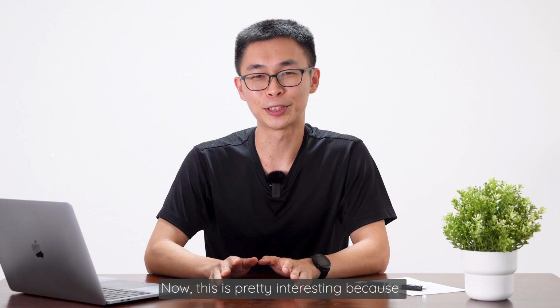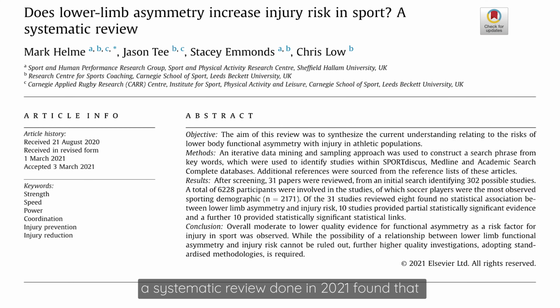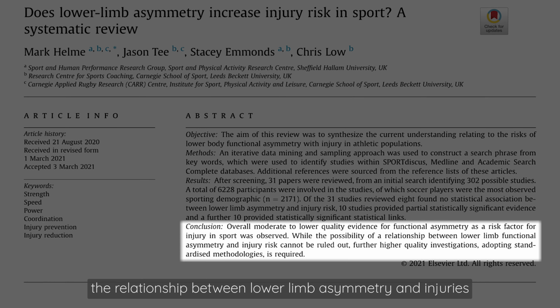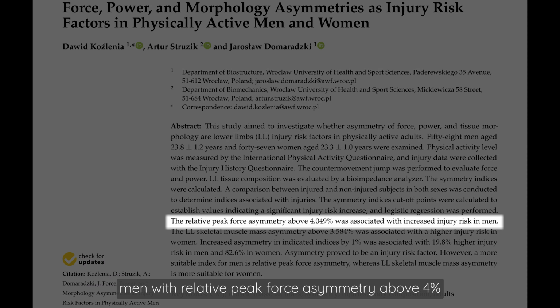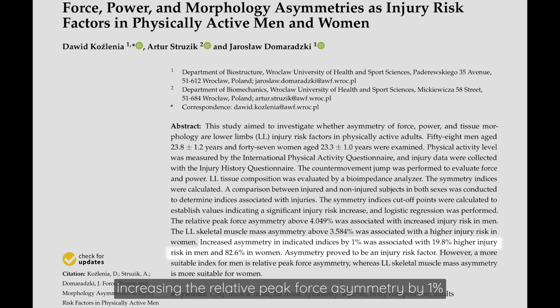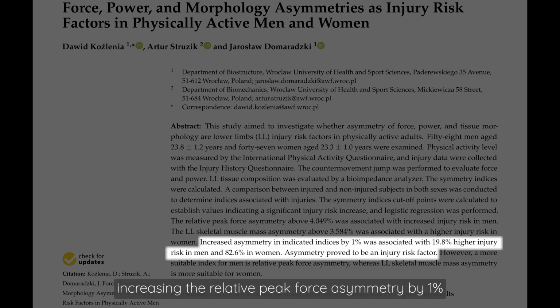Now, this is pretty interesting because a systematic review done in 2021 found that the relationship between lower limb asymmetry and injuries could not be conclusively established. However, a more recent study in 2022 found that men with relative peak force asymmetry above 4% are more likely to be injured. Moreover, increasing the relative peak force asymmetry by 1% is associated with a 19.8% higher injury risk.